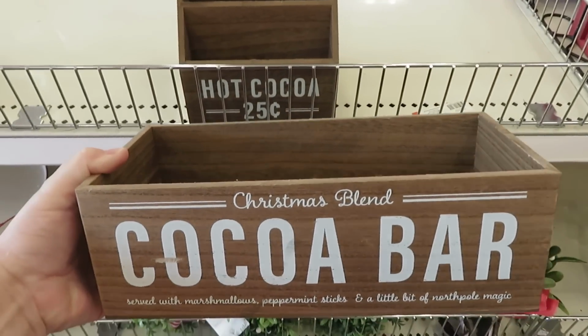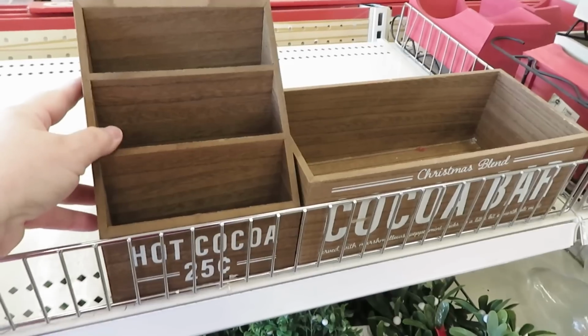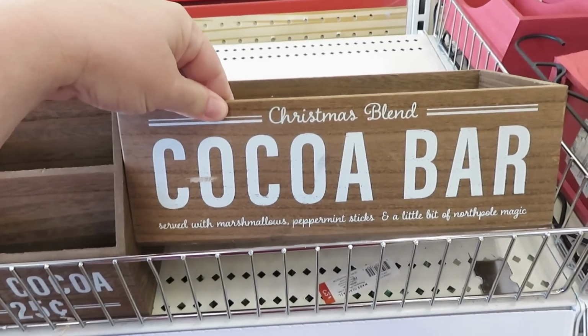But personally, I just opt for something that is neutral that I could use for any season. You could turn it around. They are $5 a piece and flying off the shelves. These are the last few here.